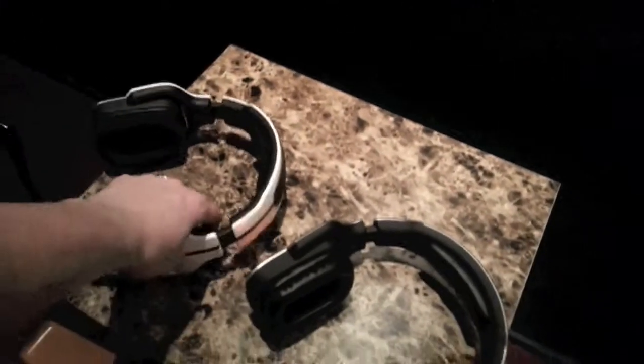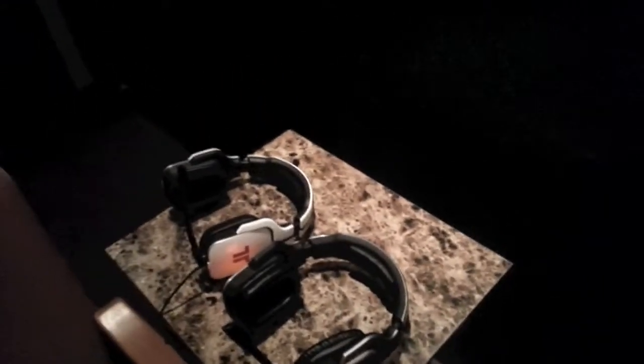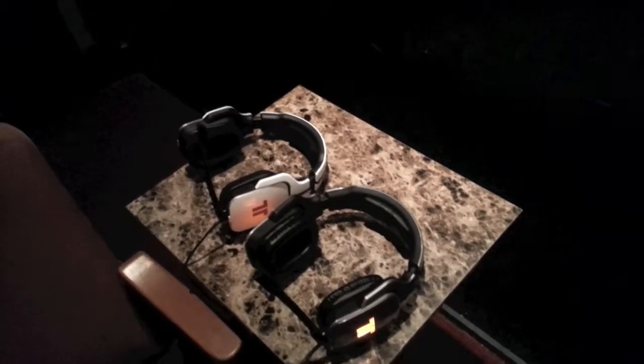I'm actually doing a dual review of the younger brother 720s, and then here's the new 2012 AX Pros. And the reason I say 2012 is because Mad Catz, I guess, recently purchased Tritton. I don't know how that story goes, but whatever. They've changed a little bit in how they function, how they work. Your plugins, your volume settings, all these little things have changed when they swapped over. So you guys keep that in mind when you're purchasing these things.